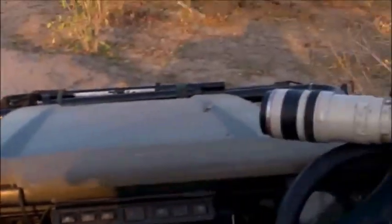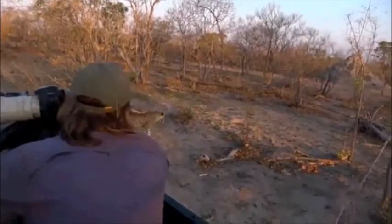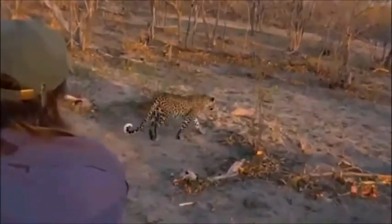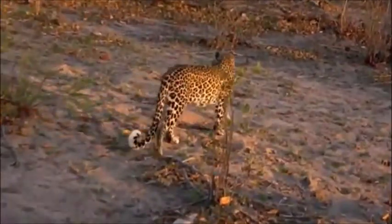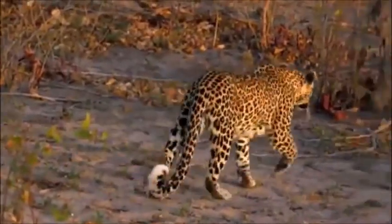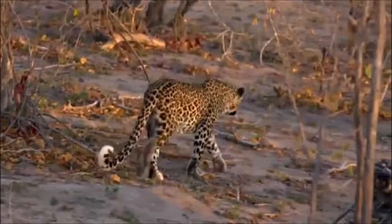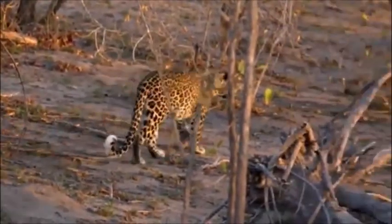She goes. She's going the wrong way. Hello, pretty girl. She's heading into Mala Mala, and that's where her cubs were. But there's a very good chance she's going to be back across this boundary by tomorrow. We're going to stay with her as long as we can.